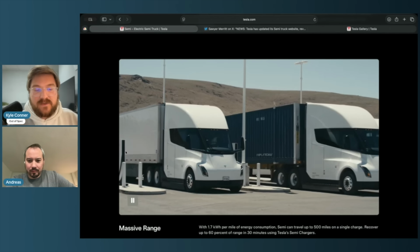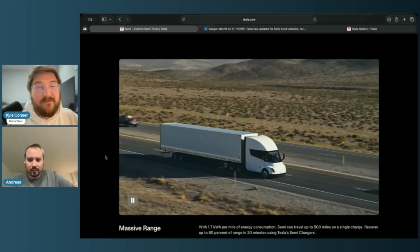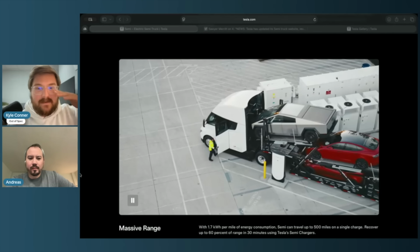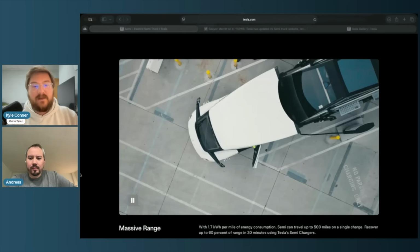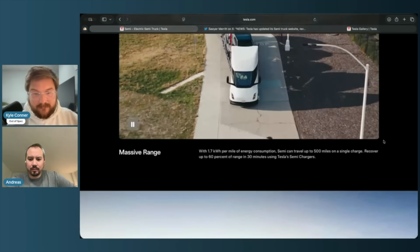This is the charging situation. You have the version 4 Tesla supercharger dispenser that can charge 1.4 megawatts per cabinet. So I think it's still a little bit more than what one semi can take. My guess is you'll probably have two dispensers for one version 4 supercharger, and they'll split between two trucks. That'll probably be a common installation.